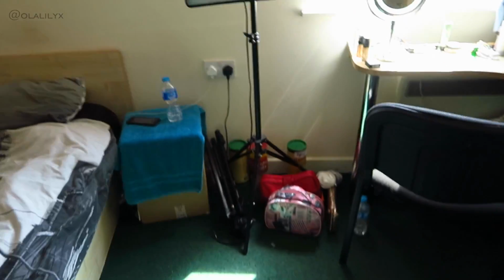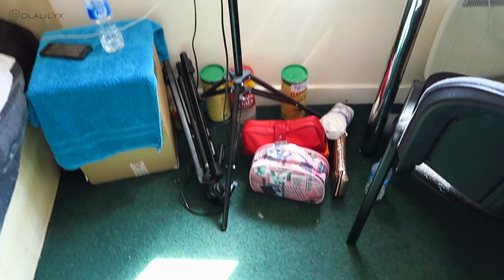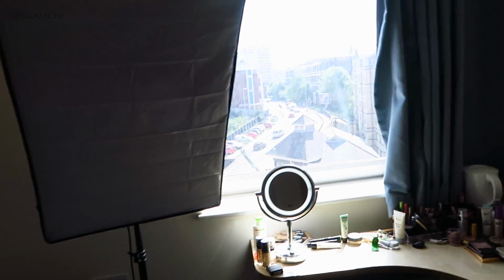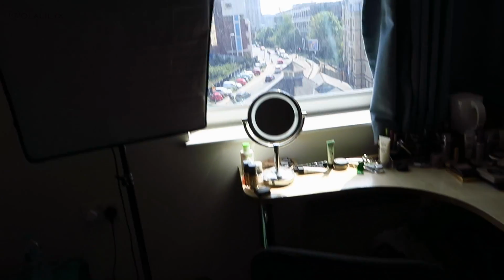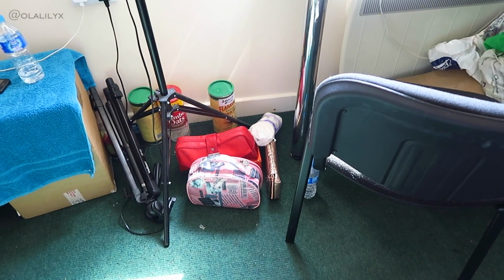As you can see, it takes quite a lot of space, especially surface on the floor, so I could only bring one filming light, but it's okay because I can always use this window, so it's not bad. And I have quite a few makeup bags here.